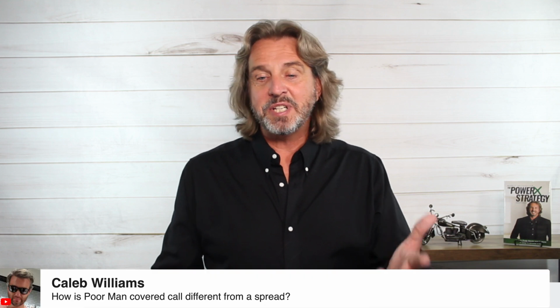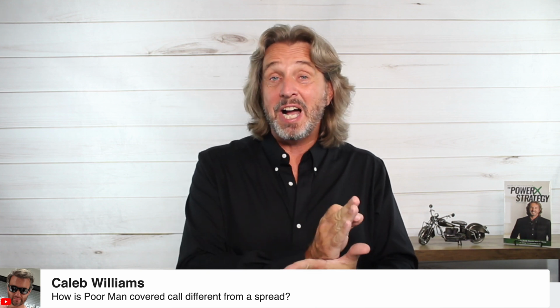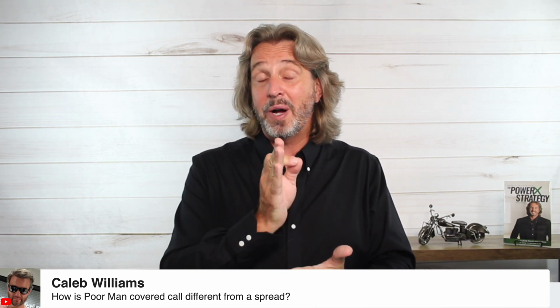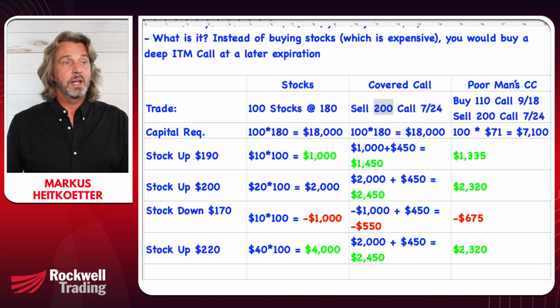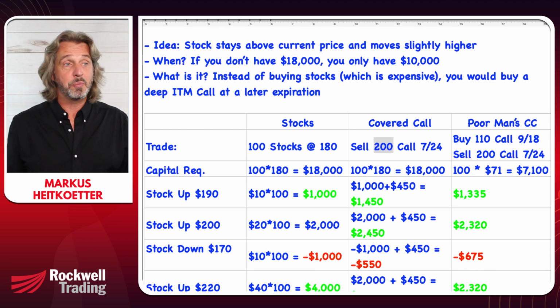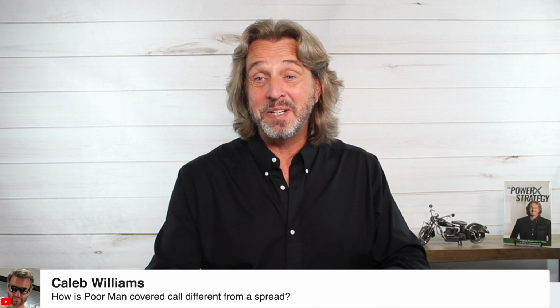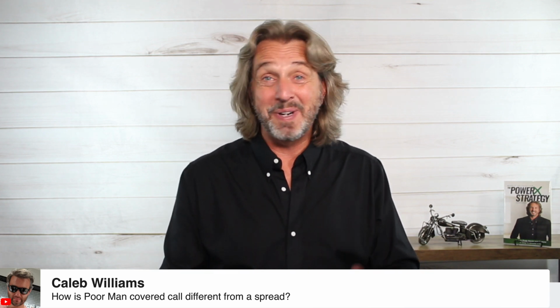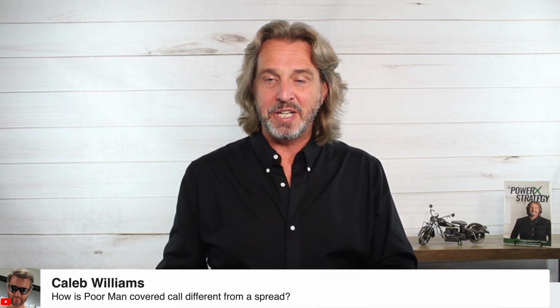Okay. So Caleb is asking, how is a poor man's covered call different from a spread? It is not. It is a specific type of a spread. And the reason why it is a specific type is, let's go back to the screen here, first of all, it is a calendar spread. So you're having two different expiration dates and you're buying a deep in the money call. So this makes it a very specific spread. So you're absolutely right. This is why I'm covering it here in the series under option spreads, because it is an option spread, right? It's just a very specific option spread. So that's what we are doing.